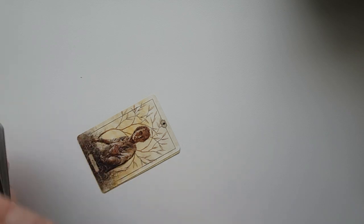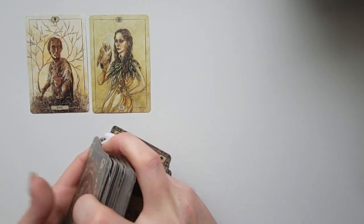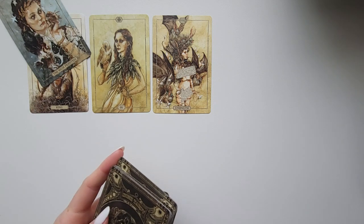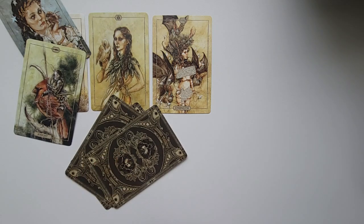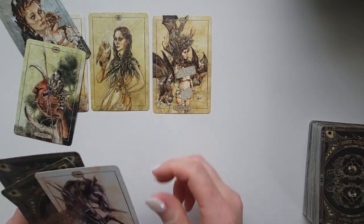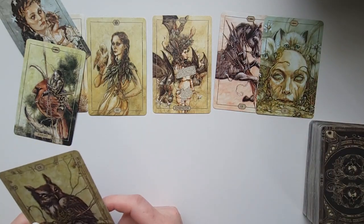The King of Cups. And the 9 of Pentacles. Oh, everything's just spilling out. Strength. The High Priestess. The Knight of Wands. Nine of Wands. 2 of Wands. And the Hermit.